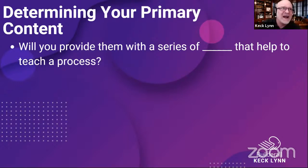So speaking of content, determining your primary content is what we will talk about next. Will you provide them with a series of lessons? Here's the fill in the blank to help them teach a process. As you get started with your membership site, you've got to determine what kind of content you want to deliver to your members. You could provide lessons. It could be all educational.